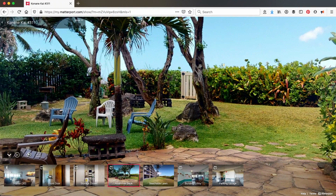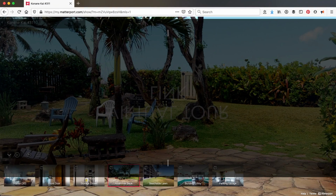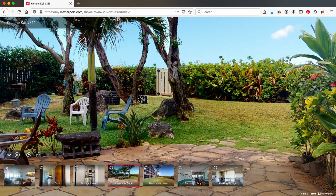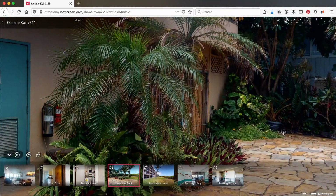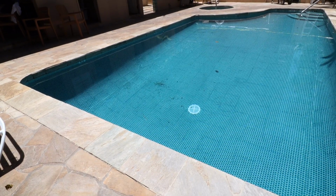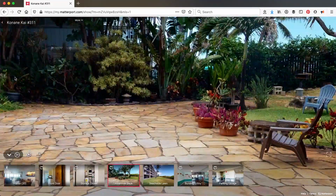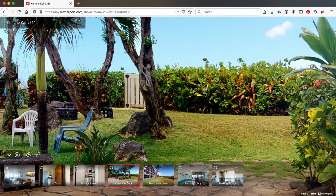So when you're done watching this video, you can tour the property yourself using the virtual tour link and using this exact same 360 virtual tour. This amenities area also showcases, to the left here if I scan over, the pool area, pool and jacuzzi. And then heading back to the right, you can see in the far corner there the gate that is the private gate that leads right out to the beach.